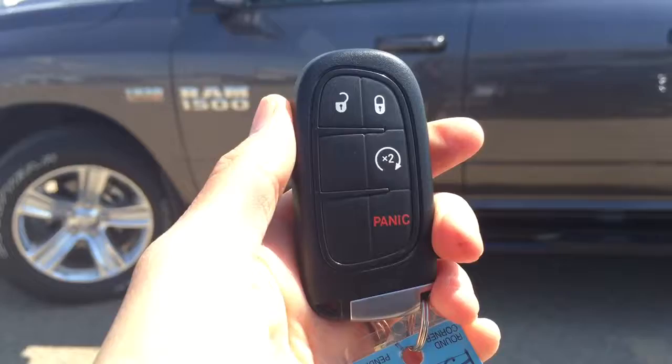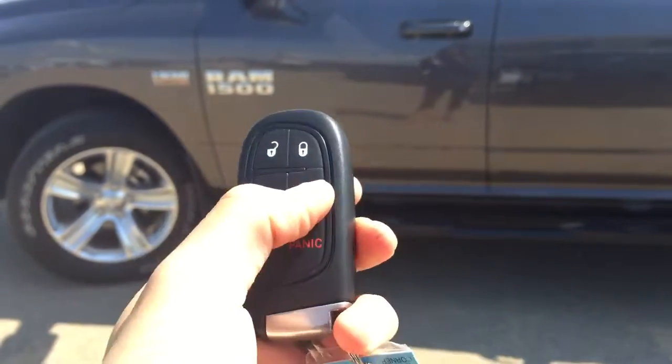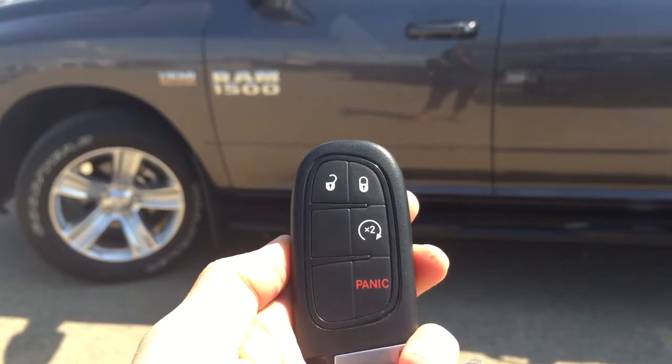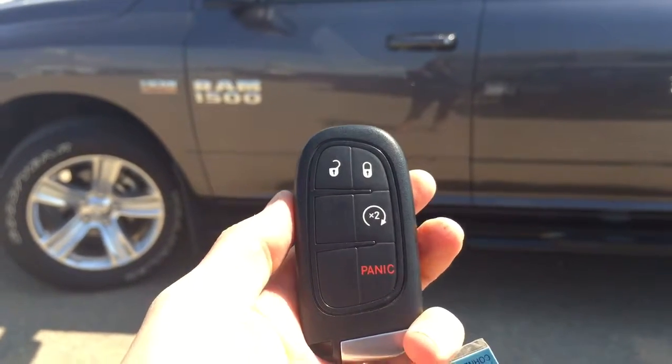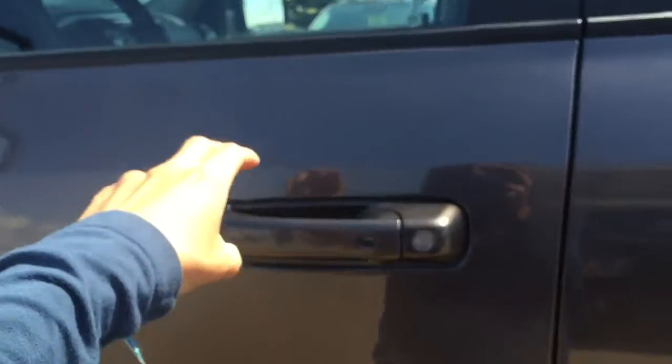Helping us into this Ram 1500, we do have our keyless entry, remote start, and our panic button. I won't demonstrate that for you today, however, I will start it up. And instead of hitting the unlock button on the key fob, it is a proximity keyless entry, so you can put your key in your pocket or your purse, walk up to the vehicle, put your hand inside, and it will unlock.